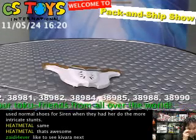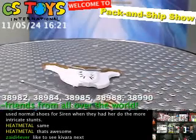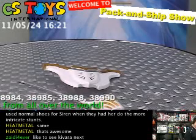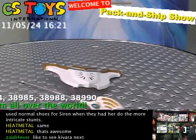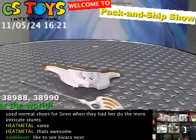Oh, did you say they'd like to see the Kibara next? Right. I heard that they're going to make the Kibara somehow. That was S.H.Figuarts? Maybe that was not.